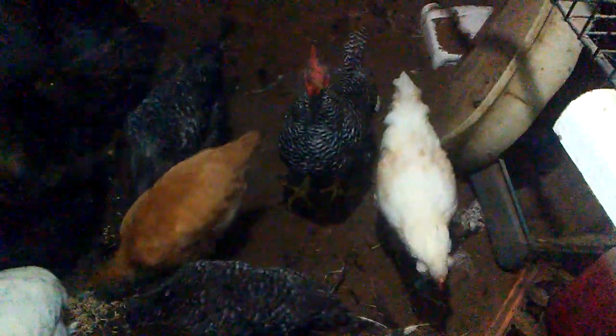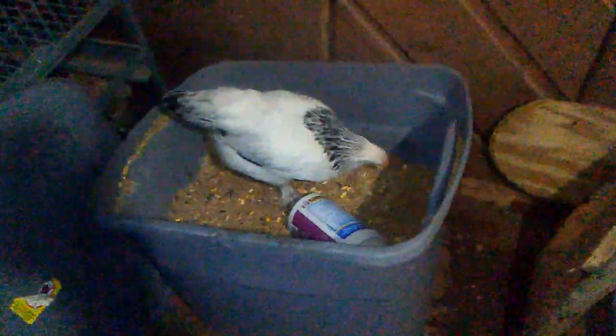Now I'm gonna feed the babies and get them and open mealworms. And that big guy right there, he is such a rooster, he was crowing the other day. Look, I left my tote open with my mixing and they're inside eating already. Holy cow.